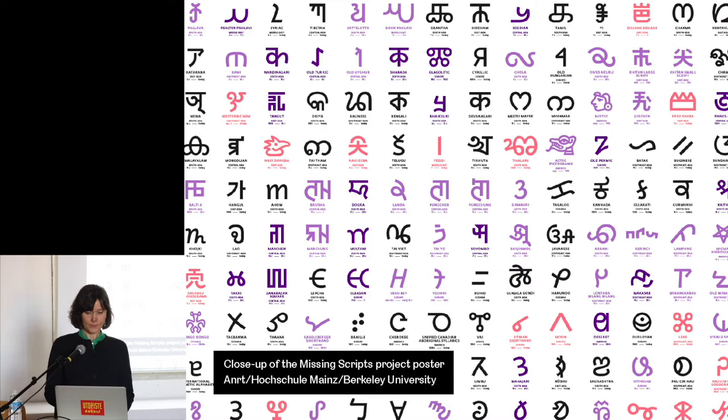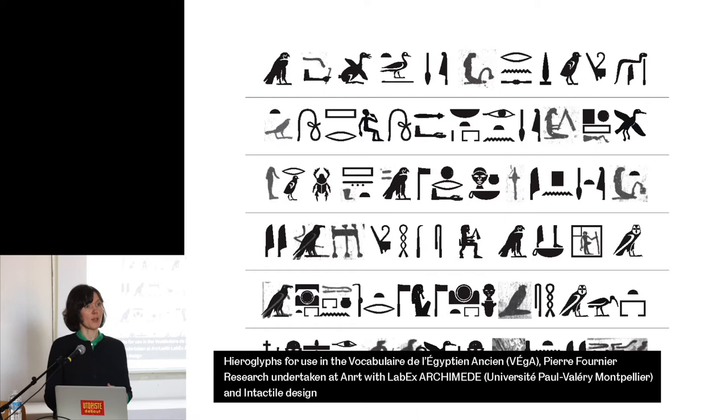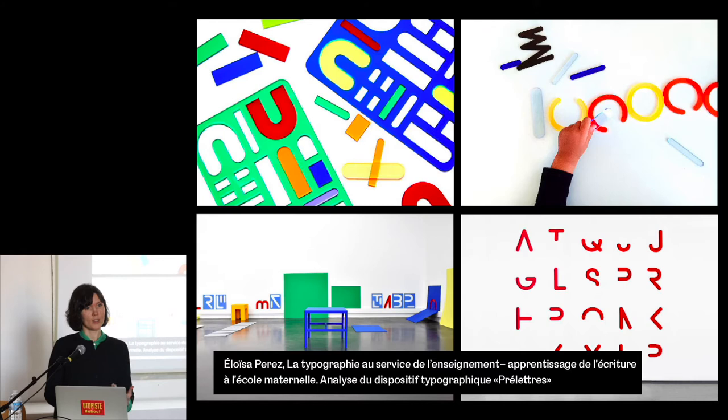Morgan, who is here today, gave a talk about this at the Sans Everything conference, and the talk is online. I wanted to mention also Pierre Fournier's research, because Pierre is here. Pierre has been working with Egyptologists on a hieroglyphic font, and he's now undertaken a PhD on the project and on a very different aspect of research in typography. There is also Eloisa Perez's research, who is also doing her PhD in partnership between Sorbonne and the laboratory called CELSA and the ANRT.